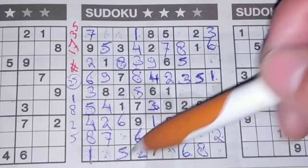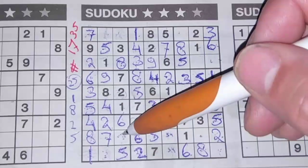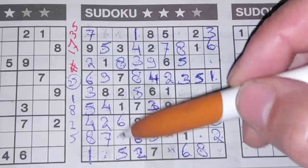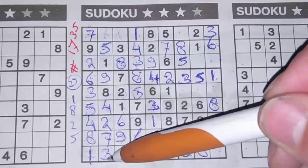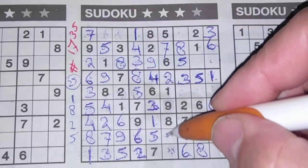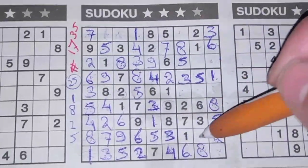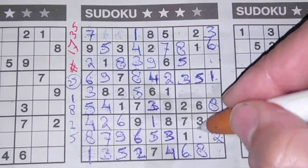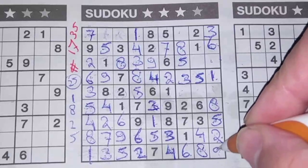2 missing numbers in this big square. Those numbers are the 3 and the 9. We see here 3, so no 3 there. 3 should be here, and the 9 goes there. Now we have a 3 here, so this cannot be a 3 anymore. This should be the 3, and this should be the 4. 1 number left in this row for the number 4. 1 number left in this big square for the number 9.